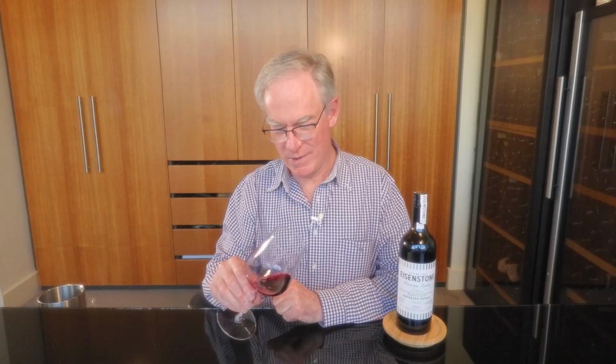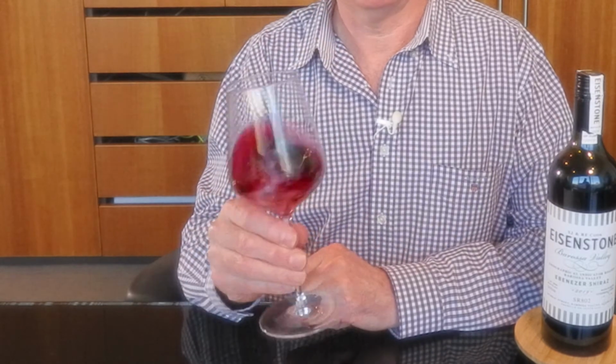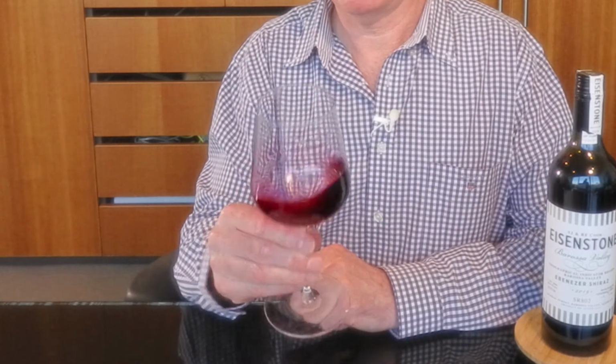So let's have a taste. Colour is nice and deep and dark and has a lot of purple in the rim, as you'd expect from a really top Barossa Shiraz, which is only 2 years old. First thing I note when I smell that is chocolate. Chocolate and mocha. There is black fruit there too, there's blackberry. There's spice, there's earthy characters, there's this ironstone thing that I was talking about earlier. It's all there. This is a really complex and rich, powerful aroma. That's very, very impressive.